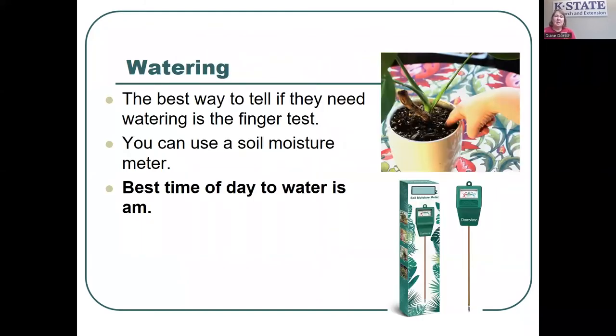So probably the thing that's hardest to do is knowing when to water. With my house plants, I tend to overwater. With my outdoor plants, I tend to underwater. And that's really common for everybody. So the best thing to do is to check it every day. And sometimes if it's 100 degrees outside, you may need to check it twice a day.